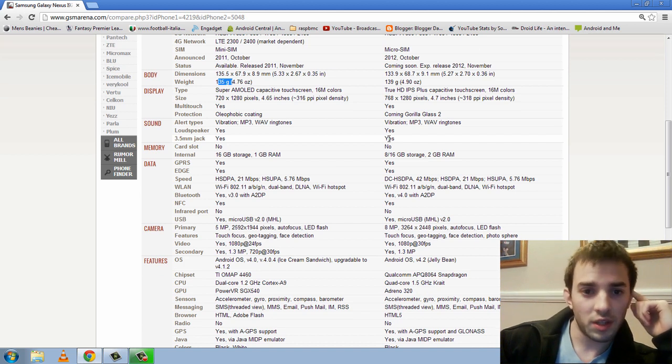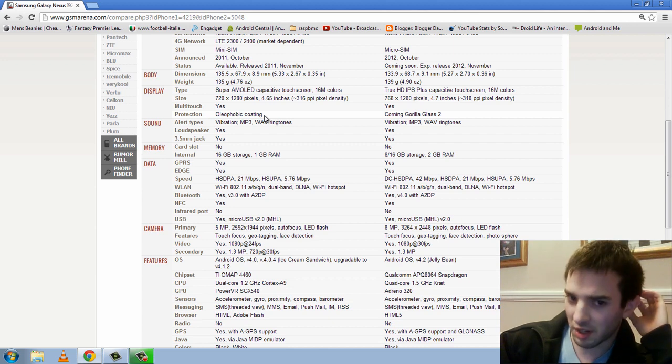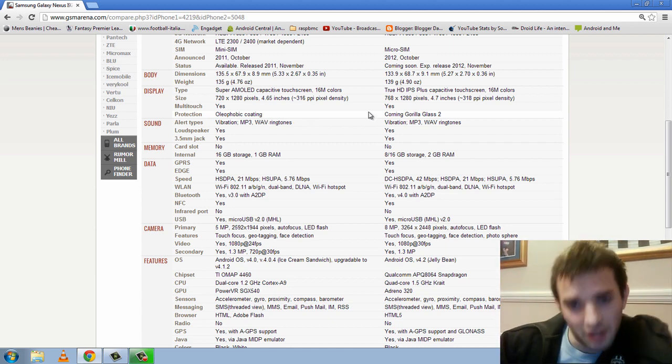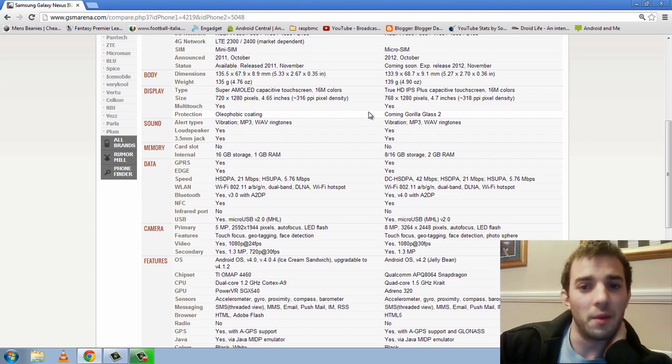Gorilla Glass 2 versus just that. I'm pretty sure the Galaxy Nexus did have Gorilla Glass, but I could be wrong. Either way, Gorilla Glass 2 is actually just a thinner version of Gorilla Glass. It's meant to be stronger, but it seems to smash all just the same. But it is scratch resistant, not crack resistant. So you're still going to crack it if you're not careful with it.